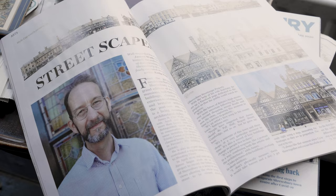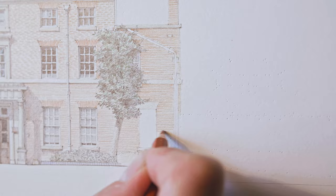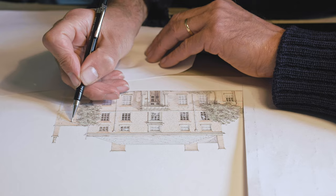For me, the streetscape project has an immediacy about it that, although I might approach it quite slowly and meticulously, it's actually high speed compared to designing a building, in terms of the fact that I see results. Once I've done the drawing, it is finished, and that is the finished article. I'm just simply responding to what's there.